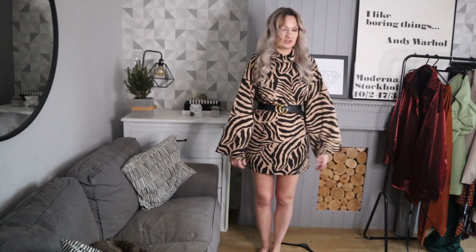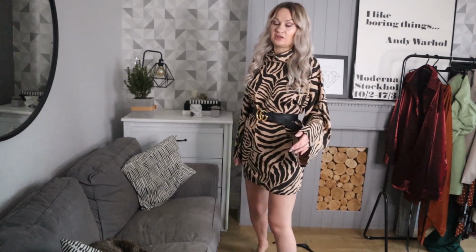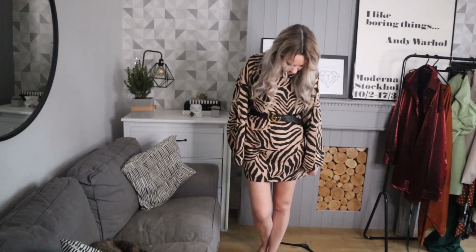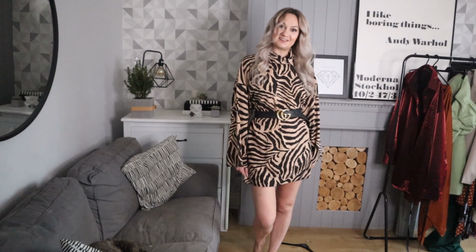But I do really like this actually, and like I say, it is a good sort of day to night dress. If you're going out maybe early afternoon, you're not going to look super glammed up and feel uncomfortable, but it's dressy enough that it is a really good choice. So yeah, this is a nice one.